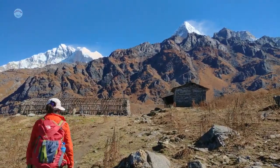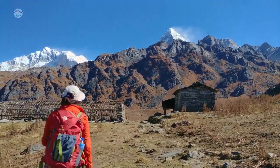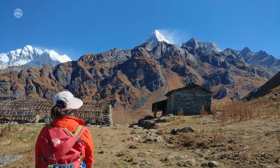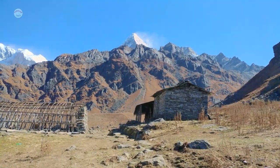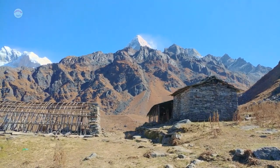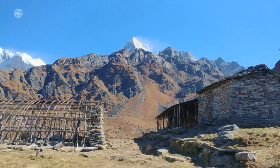Hiking up those well-paved stone staircases, we come across this grazing pasture, where we can see a single hut used by the local yak and sheep herders. And in the distance, we can see Annapurna South towering high behind those mountain cliffs.